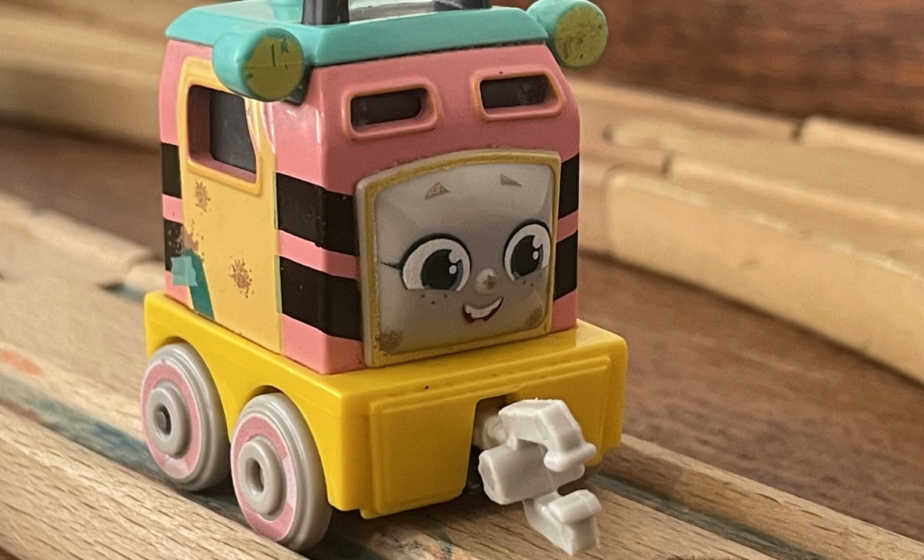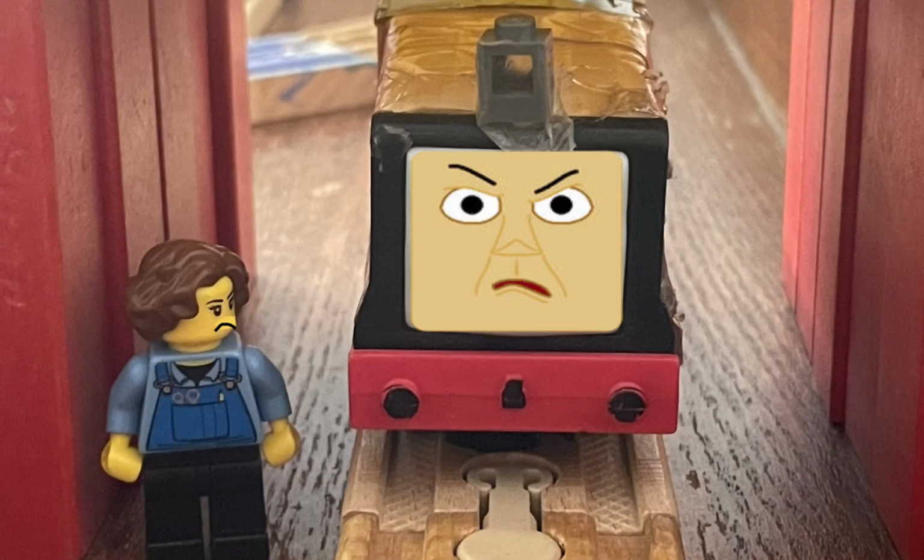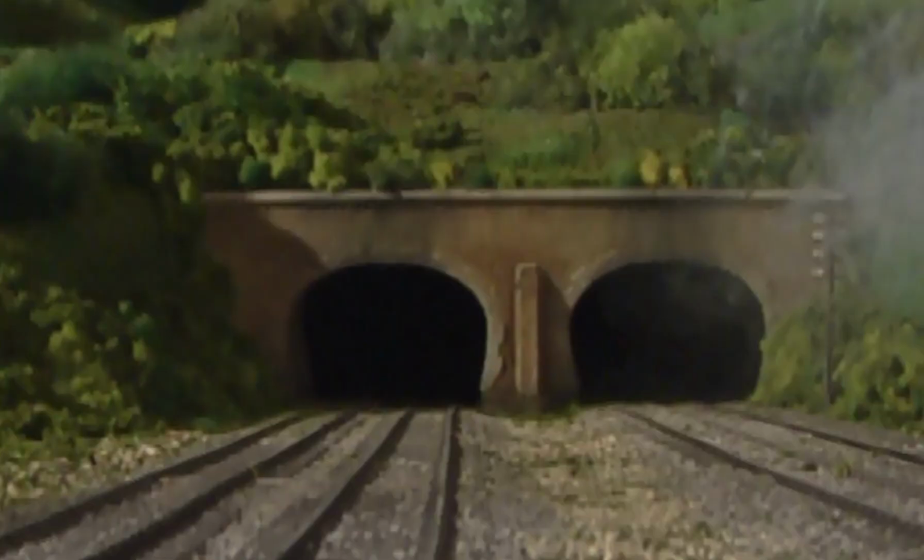Oh, hello there again, Olaf. Oh my god, what are you doing here? Hey, be nice. Oh, look, there's a tunnel ahead. Let's make echoes. Not right now, Sandy. I'm trying to pay attention to the line.